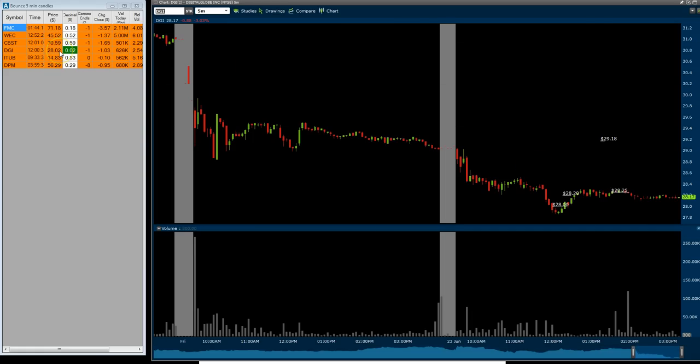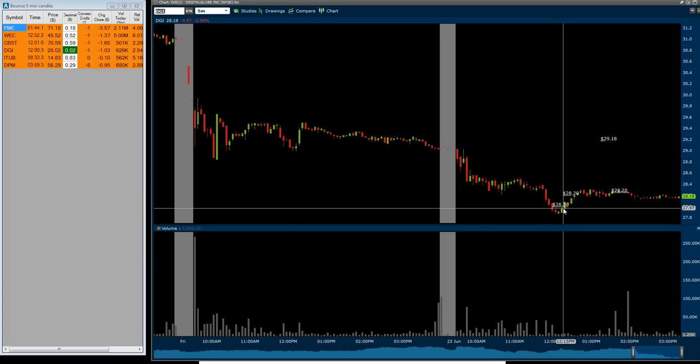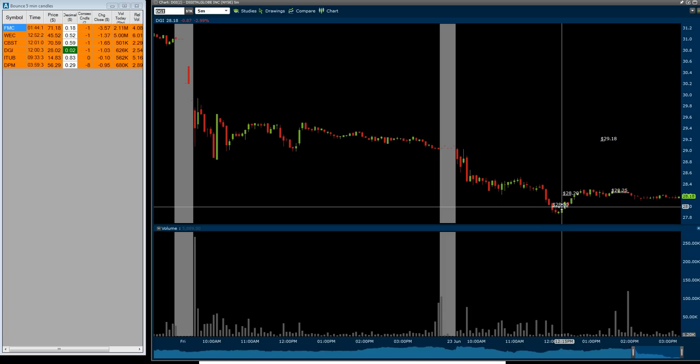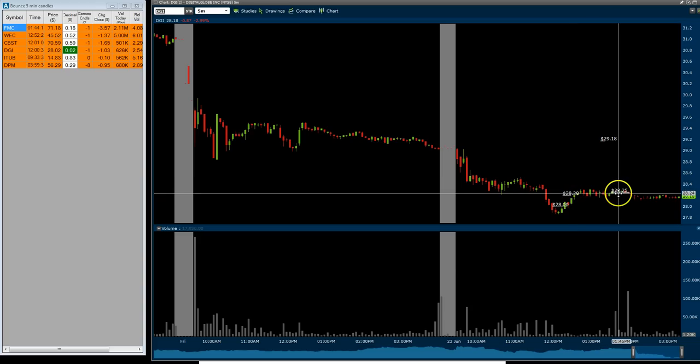The alert was at 28.02 at noon, so it was right in this level here. I watched it come all the way down to 27.81. When it came back up over the whole number, I decided to take the trade right at the whole number at 28, and sold half at 28.20 and the other half here at 28.25.